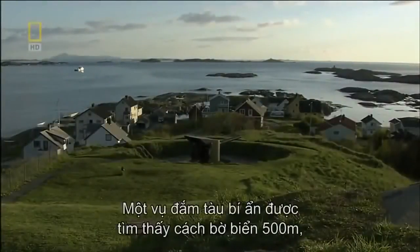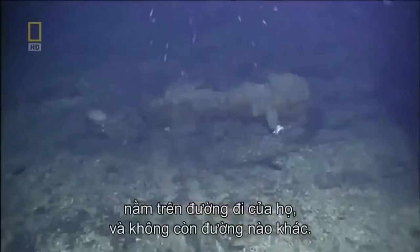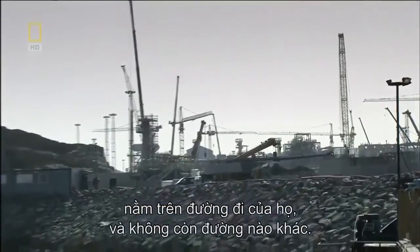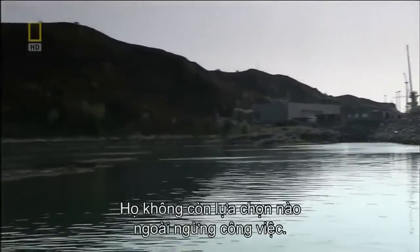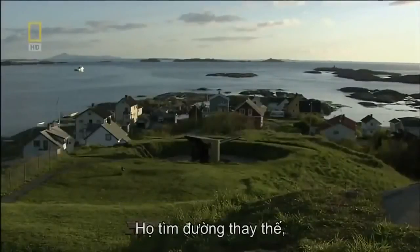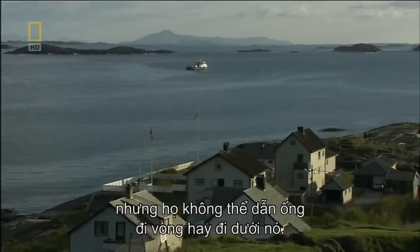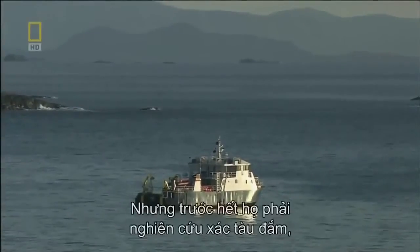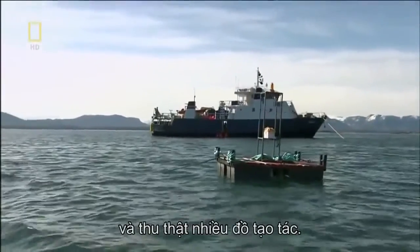A mysterious shipwreck has been found 500 meters off the coast, lying in their path, and there's no way round it. The wreck is directly in the path of the pipeline, and the engineers have no choice but to halt work. They look for alternate routes, but the underwater terrain near the coast prevents the pipeline from going around or under it. So they have to go through it. But before they do that, they decide to study the wreck and recover as many artifacts as they can.